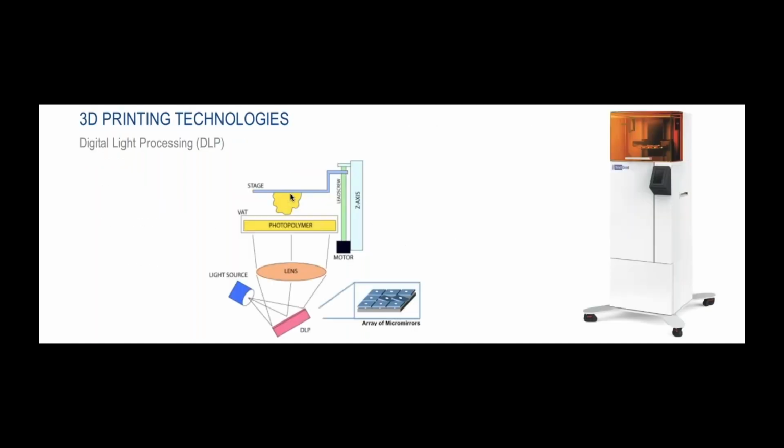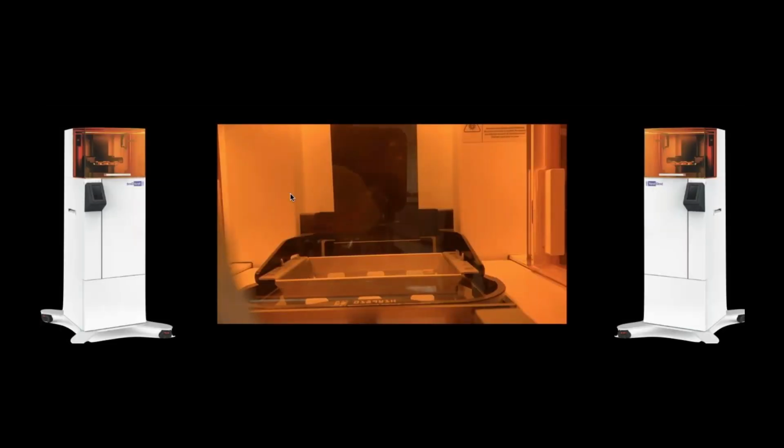And like I said, we're mostly working in the DLP format, which is a direct light that's being reflected up to the surface. And then you have Rich's video that he actually took while he was here in my laboratory, where it shows the platform kind of rising up, and that light from underneath is curing it as it's pulling itself out of the matrix.